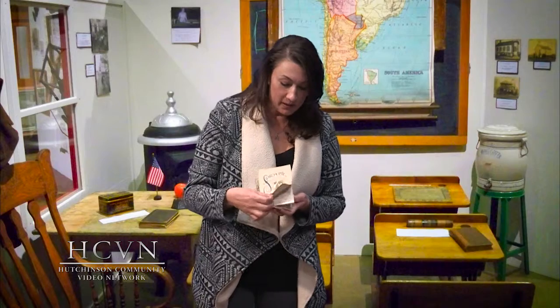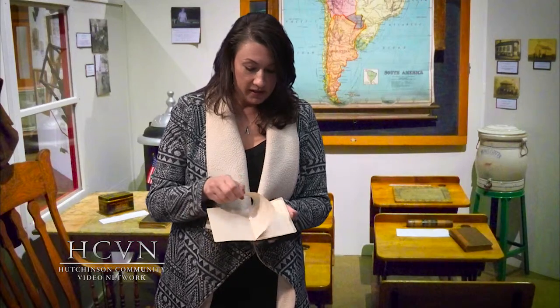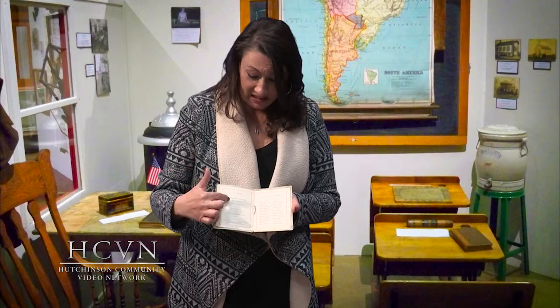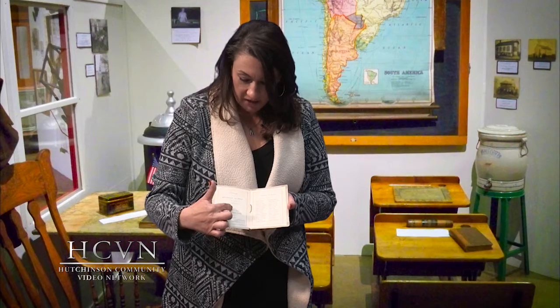But this little piece was not uncommon to many country schools, where at the end of the year, this little souvenir would be given out. It would list all of the students' names, the pupils who attended, the name of the school, says right there, Riverside School, in Rich Valley Township, McLeod County, Minnesota. And this one is 1905, 1906, and 1907. And those are probably the years that that teacher taught at that school.